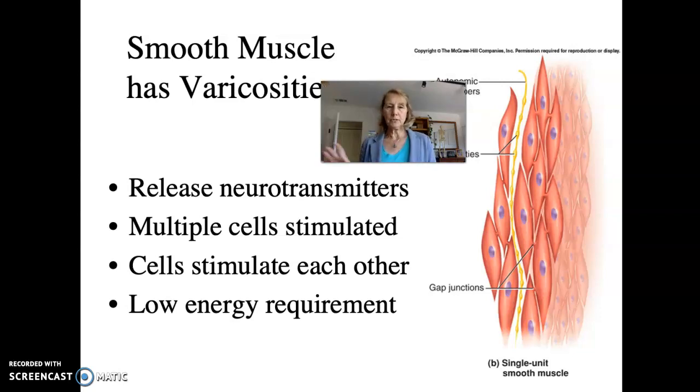So it releases a neurotransmitter. Many of those cells are stimulated. They stimulate each other, and there's a very low energy requirement because it's not fast and furious. It's going to be sort of slow and lethargic, right, when things move down your intestine. Make sense? That's the smooth muscle.